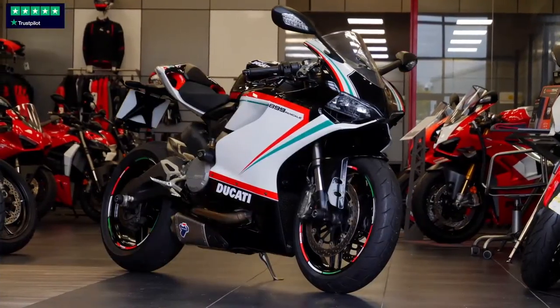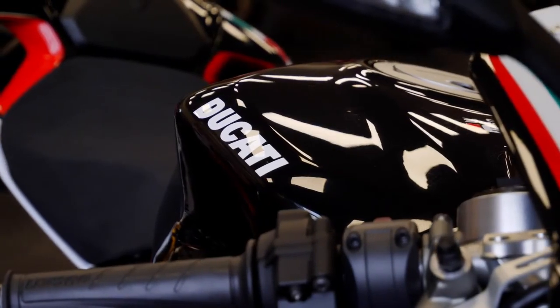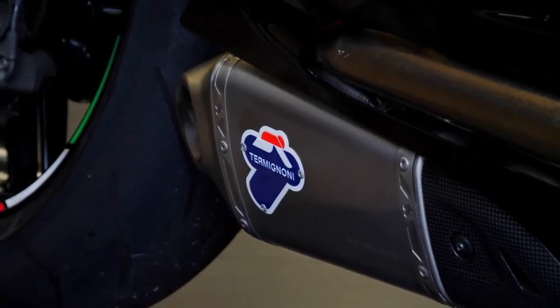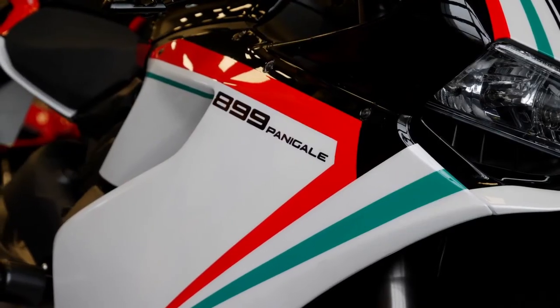I don't know what it is about Apex 66 and unicorns at the moment, but we have found another absolute beauty for you. Come and have a look at this. This is the sensational Ducati 899 Panigale Tricolore Nero Limited Edition. Now these things do not come up, ladies and gentlemen. You have a superbly rare opportunity to take this awesome bike or the whopping great cash alternative if you would rather. Let's have a look around this beast.